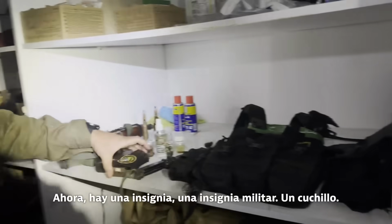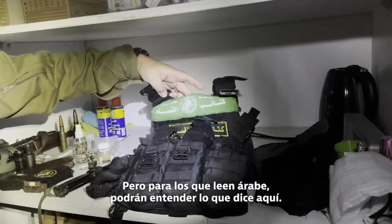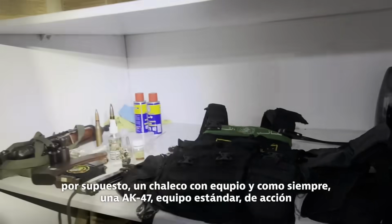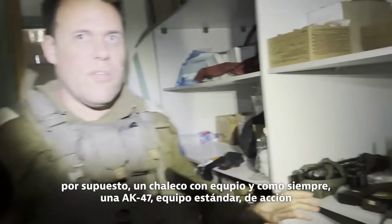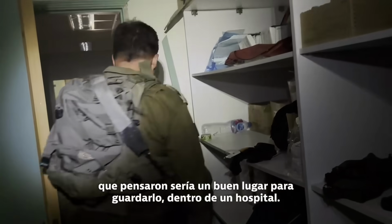Now, there's insignia, military insignia, a knife. For those of you who read Arabic, you'll be able to understand what it says here. But it's Hamas, the military wing, Kataib al-Qassam, of course a vest with equipment, and as always an AK-47 standard gear, grab and go, which they thought would be a good place to store inside a hospital.